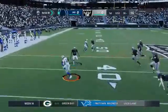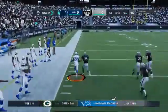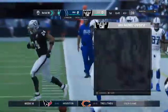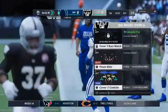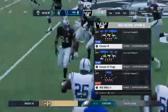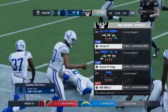They'll run. This is Jonathan Taylor. And he's got a first down and then some at midfield. And finally brought down at the 43. 2 chunk plays in a row. The last one was over 20 yards, and so is this one. And the Colts first down.